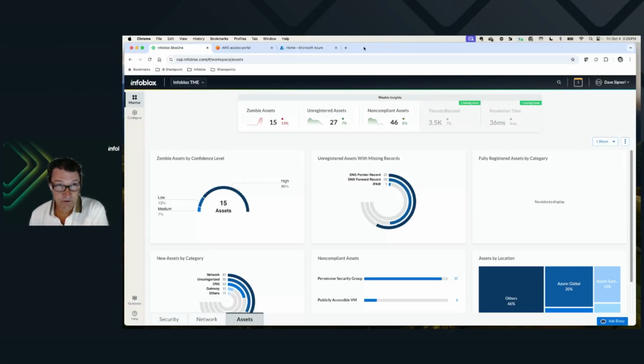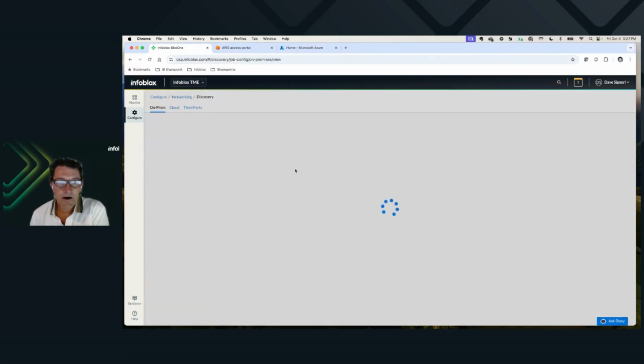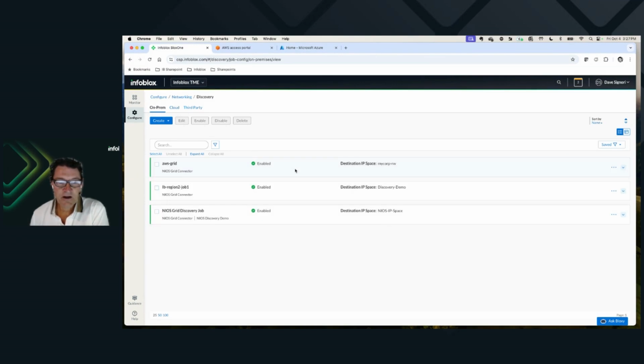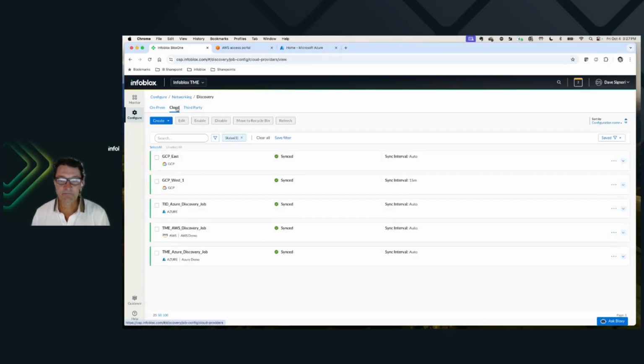I'm going to focus on the Universal DDI management components of this. So what I want to start with is discovery. When you're using the product, you can pull all of your assets and your DNS records in from a wide variety of places, right? This is an example of pulling some in from classic NIOS grids. I can also pull from third party, but what I'm going to focus on right now is pulling in from public cloud.